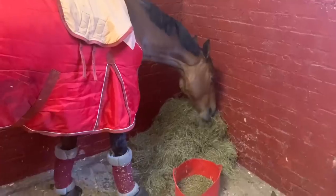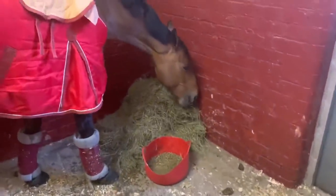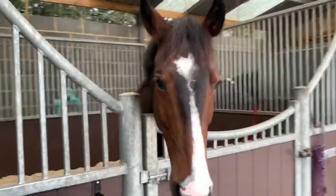Breakfast time for Brian. I just need to muck out, clear the whole stable out, and then we are packing up, ready to leave.